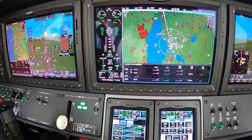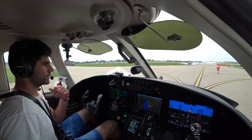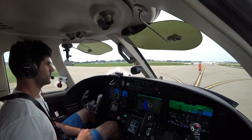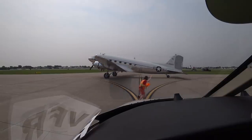We'll go to Tower 2075 now. We're just waiting for an instruction here, perfect. Two Romeo Foxtrot, runway 27, clear for takeoff. All right. So now we're just waiting. You can see so many airplanes everywhere. Blue and white high wing, left side, runway 27, line up and wait. That is a big airplane.